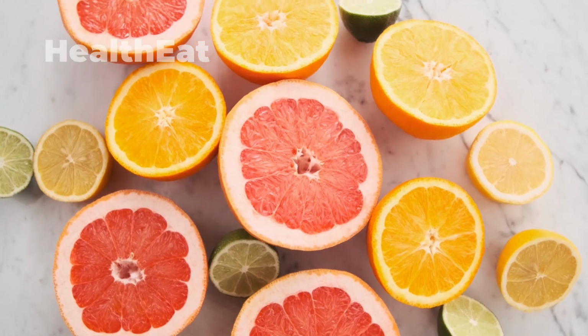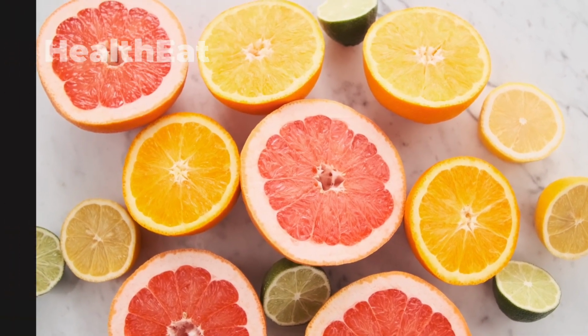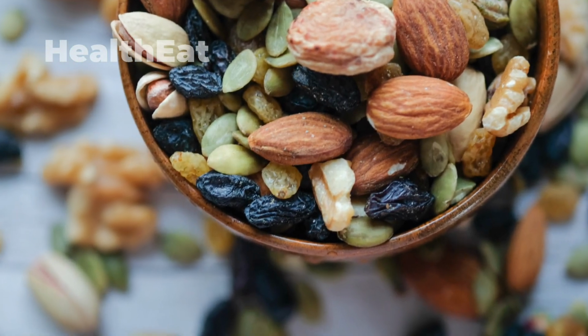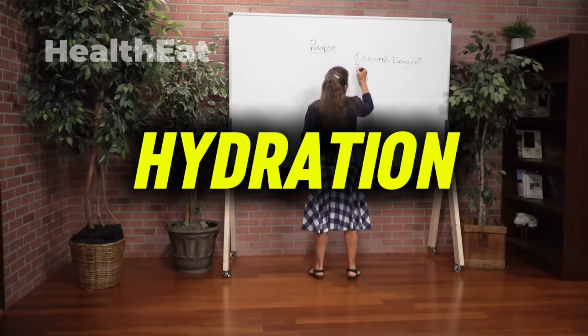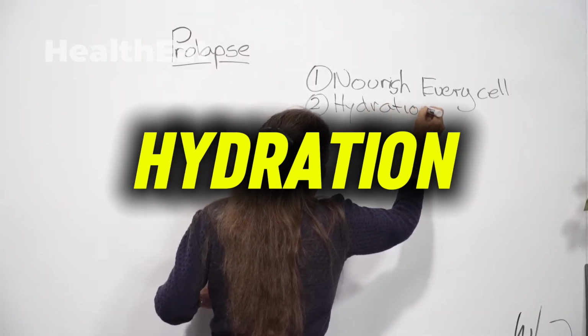Vitamin C from sources like citrus fruits and leafy greens is especially beneficial as it supports collagen production, essential for connective tissue strength. Foods high in zinc, such as nuts and seeds, play a role in tissue repair. We make sure that every cell in the body is hydrated, well hydrated.